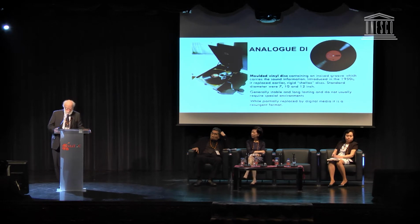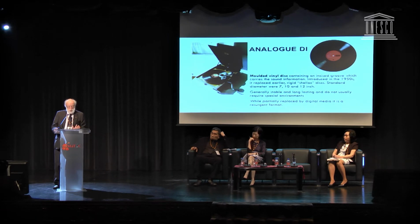The traditional gramophone record, known as a pressing, containing an incised groove which carries the sound information, has been with us since the 1880s. The earlier shellac formulation was replaced in the 1950s by vinyl, when playing times were greatly extended. It was in turn supplanted in the 1980s by the compact disc, the CD.